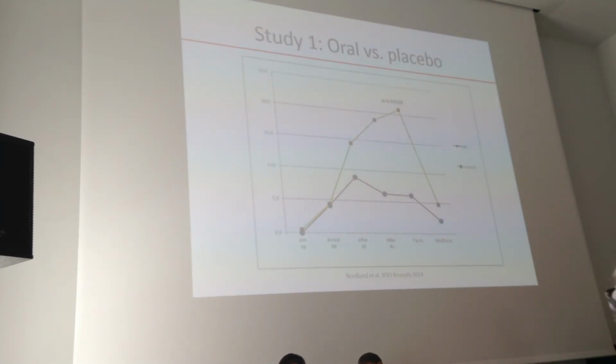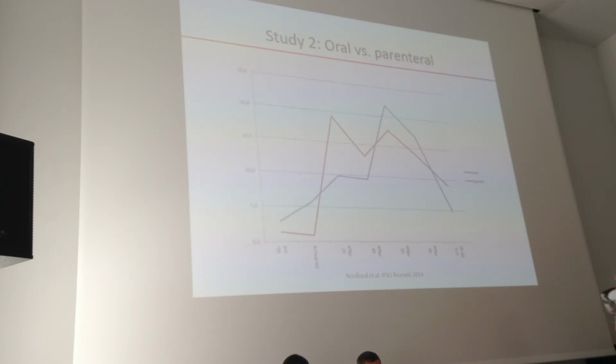This is the result of the first study, and it shows the patients' measurements on the visual analog scale regarding nausea. The patients not given oral betamethasone are the control group, and they peaked at 7 o'clock in the evening, and the difference you can see is significant. In the second study, the results showed no significance at any point.